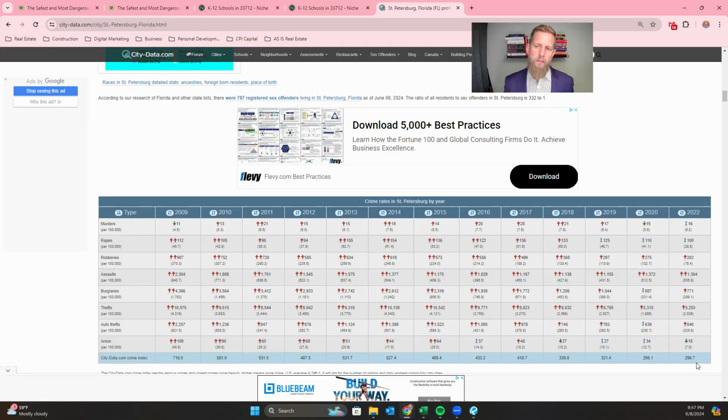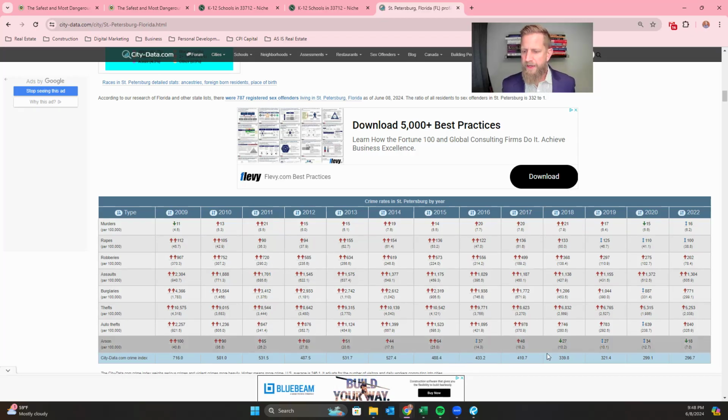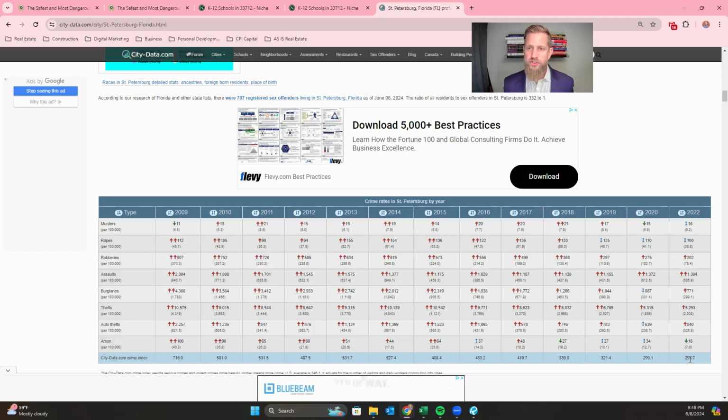When we look at markets to invest in, we want to look for markets that have a crime index of 450 or lower. We also look for crime indexes that are decreasing year over year. You can see that between 2015 and 2016, the crime index was around 450, and then it has been decreasing ever since. This is just showing that there are positive results happening in St. Petersburg as far as the crime. So do this exercise yourself, check out other cities too, and see what the crime indexes are in those cities.